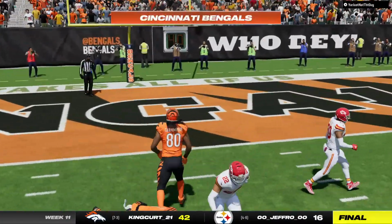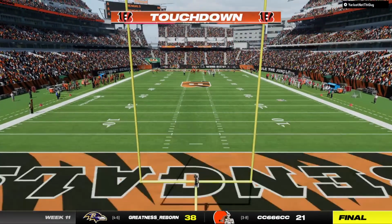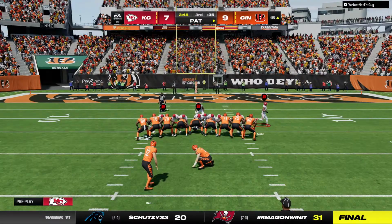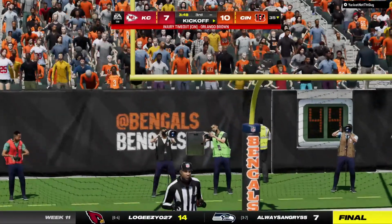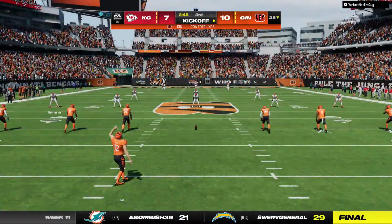This is caught. Touchdown, Bengals. Jamar Chase, his 5th touchdown now on the year. And the Bengals have taken the lead as they go right down the field and score on the opening drive of the second half. The extra point up and good. And the lead is now 10-7.